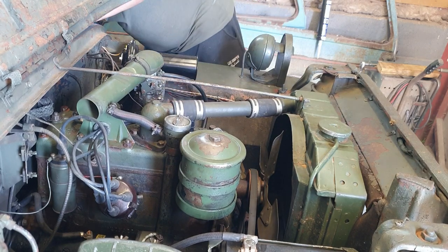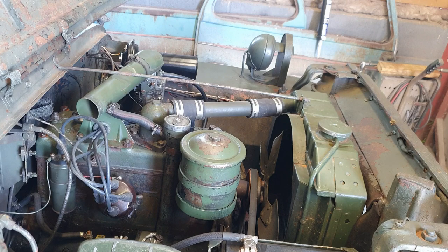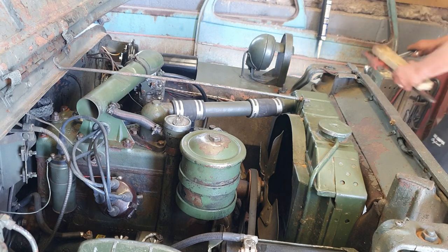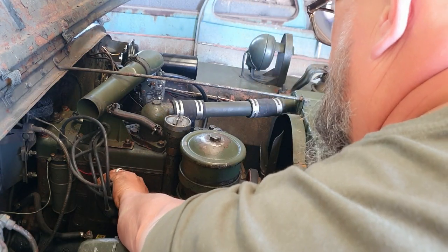Right, switch it off. I'm going to put the jump pack on it before I kill the battery. Okay. Let's put this over here. The timing might be slightly out. I think what I might do is just advance it slightly before we try to start it. Oh my god. I went a bit too far. Let's try and start it again.